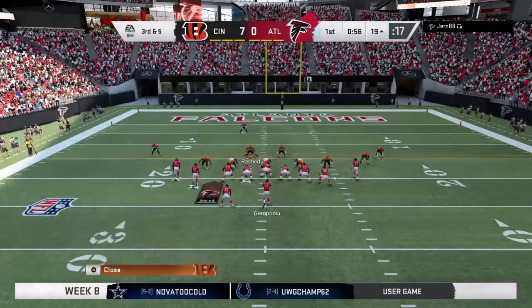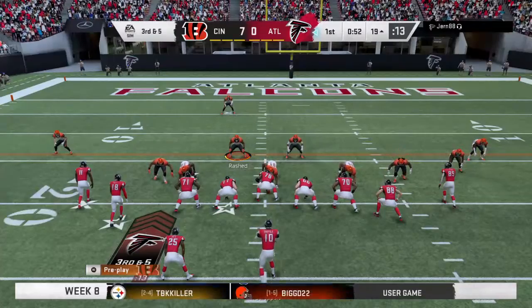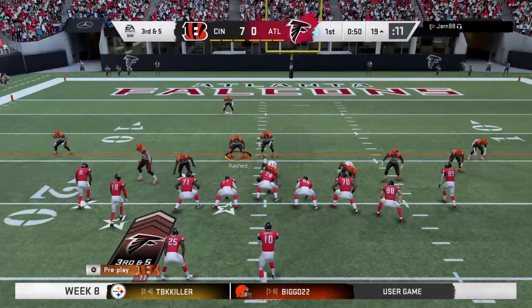Mike, check. 21. Check tight. Big edge. 49, check 49.